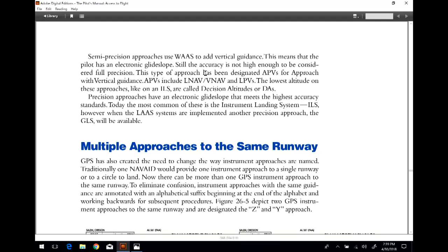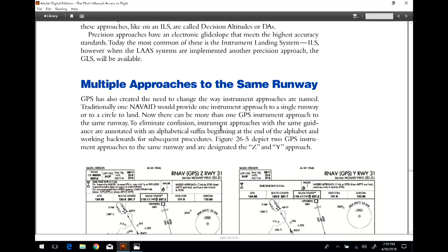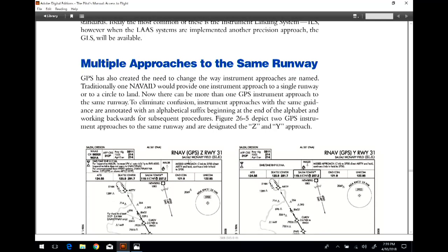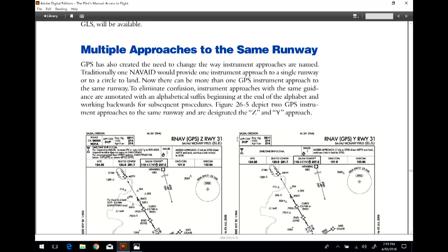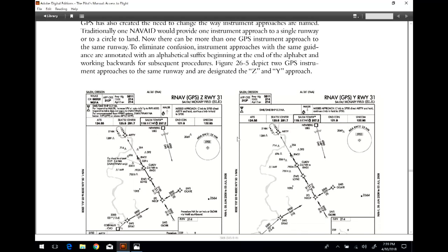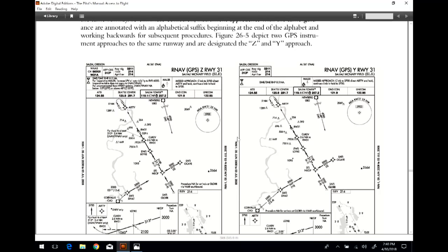So again, you can read here, this is just basically what I was telling you as well. So multiple approaches to the same runway. You'll look at these. One of the things that you're going to see here is the RNAV Zulu, runway 31, RNAV Yankee, runway 31. And I want you to look at this because what happens here is that you'll have especially RNAV approaches, where you'll have the approaches to the same runways here. But I want to show you something.